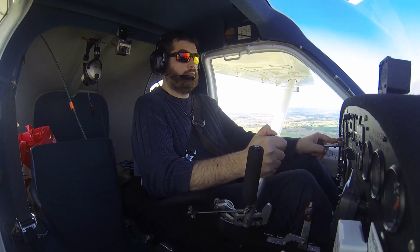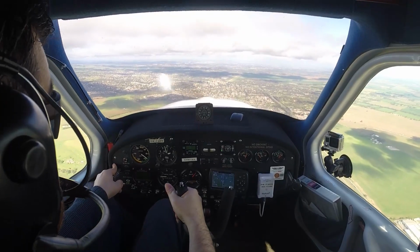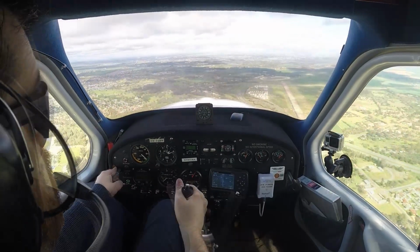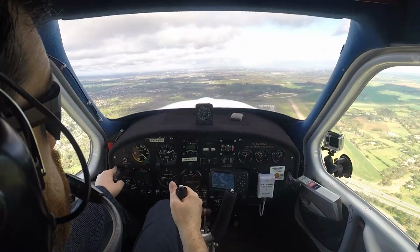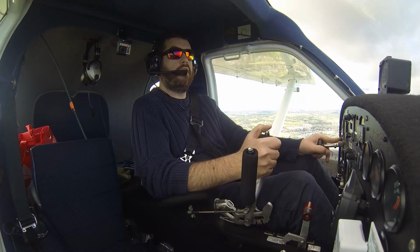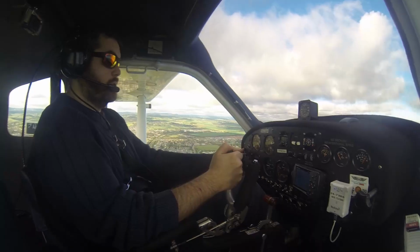Gawler traffic, Jabiru 7385 is above Gawler Dam at 2,000 feet inbound, Gawler. Gawler traffic, Jabiru 7385 is joining crosswind, runway 23, Gawler.